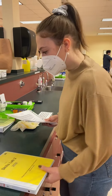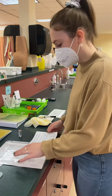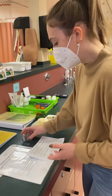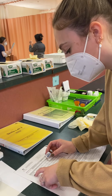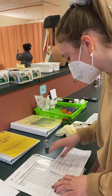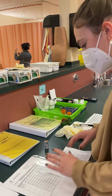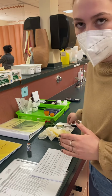I'll move on to talking about the drug and doing my second check, or first check kind of. So we've already done the check with the thiamine. We've already ensured that it is the right drug, the right dose, the right route, the right patient. So that was my first check. I'm going to move on to doing my syringe and talk to you about that.